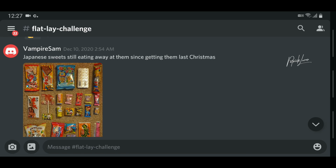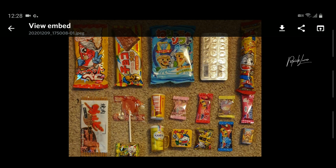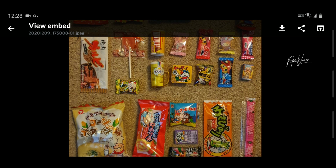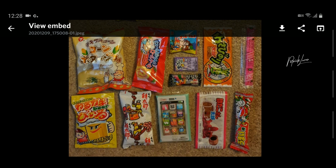And this one I thought was awesome. Japanese sweets, still eating away at the same, getting them lots for Christmas. This is a great little shot of some Japanese snacks. I've been cutting out my sugar, so I don't eat too many of these, but let's see. I already see a couple that my daughter eats. She loves this one here in the middle. Let me get the pen out so you can see. This little one right here in the center, my daughter loves those. She really is a big fan of those. And these other ones, I've seen in the store quite often, which I thought was really cool. And these are actually really good. I had a couple of these last year during the holiday season. Super fantastic. A really cool, enjoyable photo there.